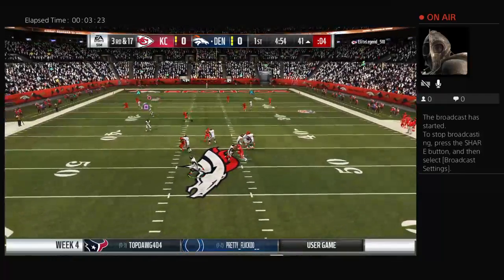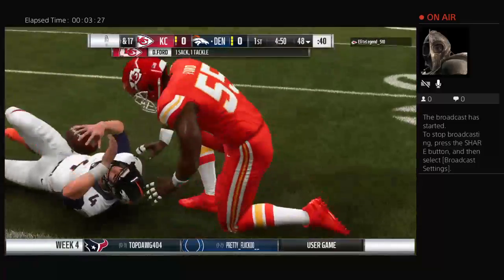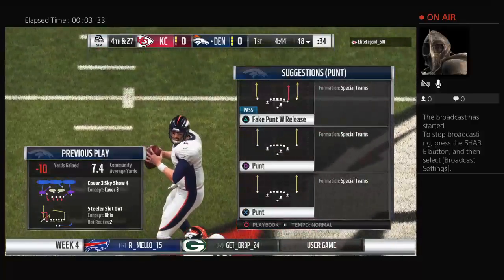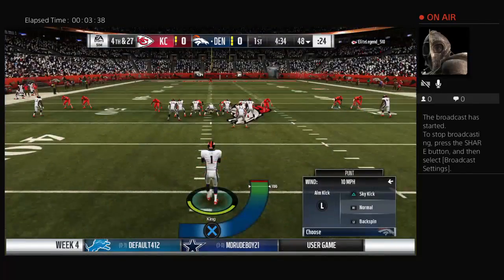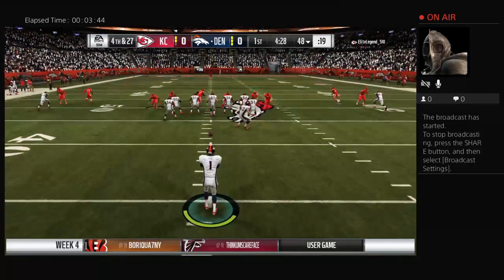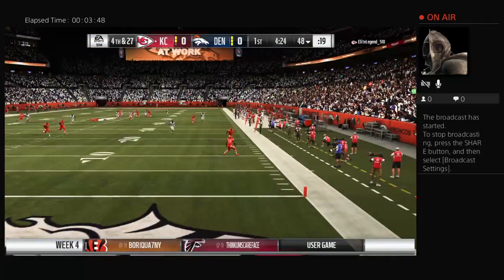Shotgun snap for Keenum. Dancing to his left. And he can't find anywhere to go with it, and he goes down. D. Ford in there to drop him for a loss of 10, and it'll be 4th and long. So on 4th down, here's Marquette King to punt it away. Tyreek Hill back deep for Kansas City. He'll send this away to the Rocky Mountain Night, and it's a good one.